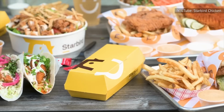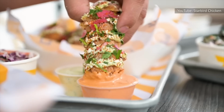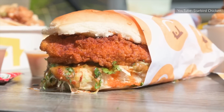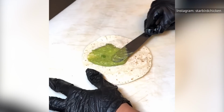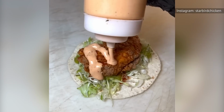It's a little harder to find confirmation about the company's rules regarding animal welfare, but in an interview with Eat This Not That, a Starbird rep shared that their chicken is all sustainably raised. So if you're looking for some truly interesting chicken options made with real chicken, consider the brand's truffle parm tenders or Baja chicken taco the next time you find yourself flying through the San Francisco airport, where you'll find a Starbird restaurant at the terminal.